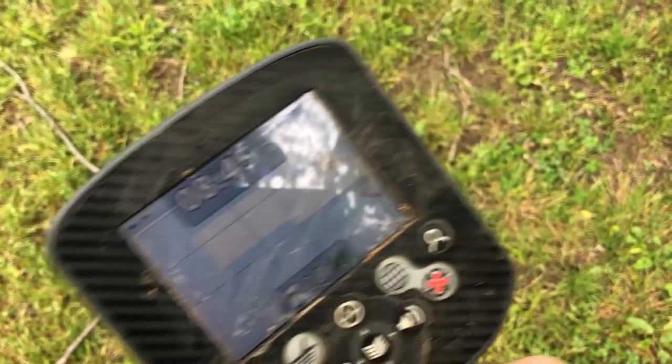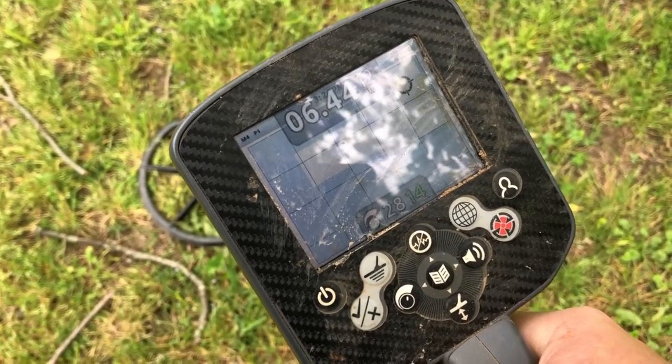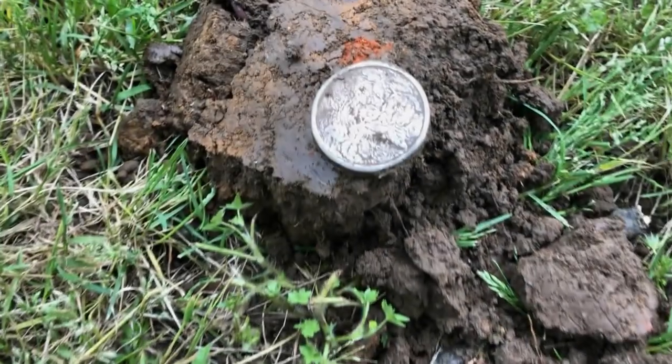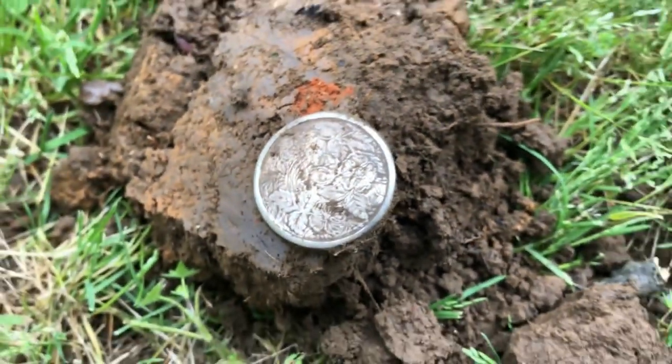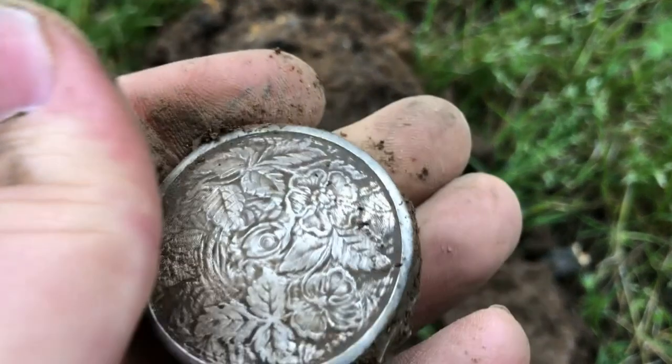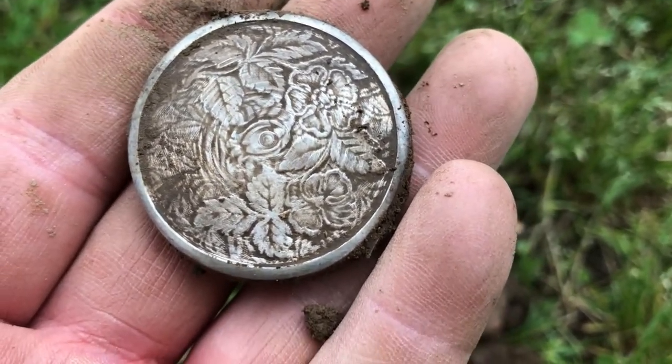.845 at 4 inches. .1044, 5 inches, that could be a silver. Well, that one turned out to be some kind of ornate lid to a container. Could even be silver. I don't know, we'll get it cleaned up and find out.